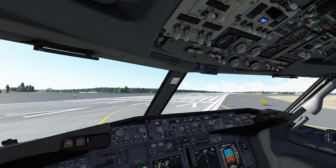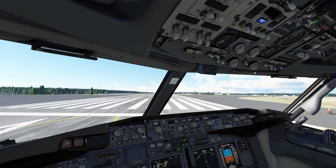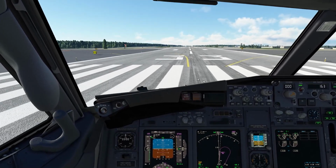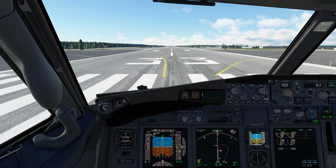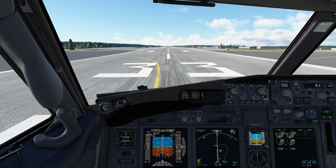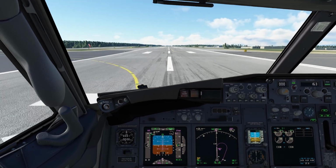Coming out onto the runway, we'll get the strobe lights on, rather. Wing lights on, landing lights on, everything on. Get lined up here. Start the clock. Throttles to 40%. And toga. Some forward pressure on the yoke.